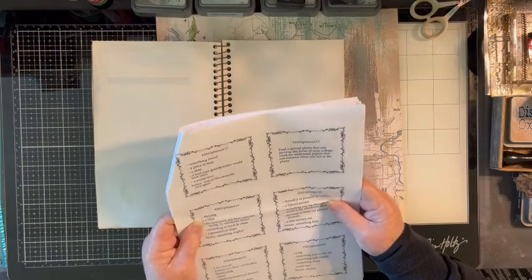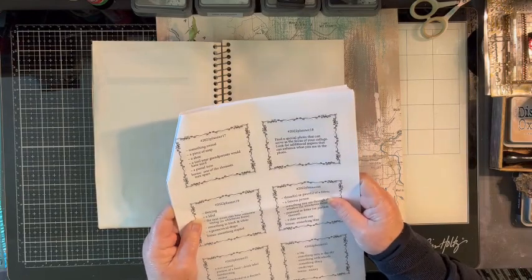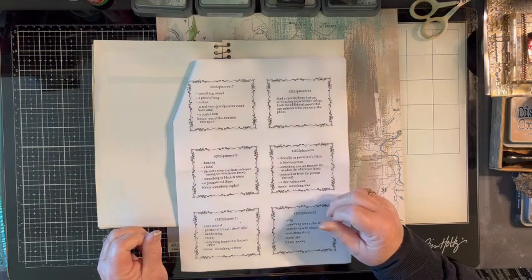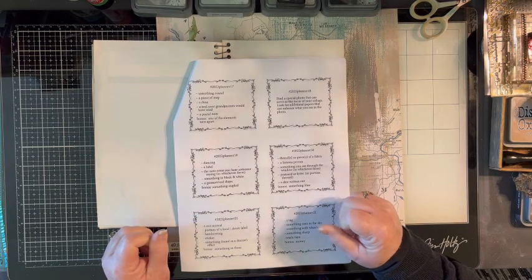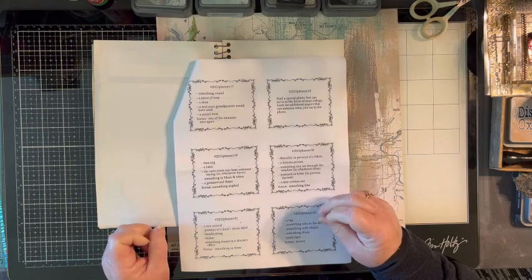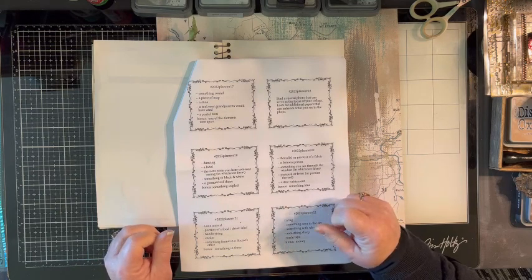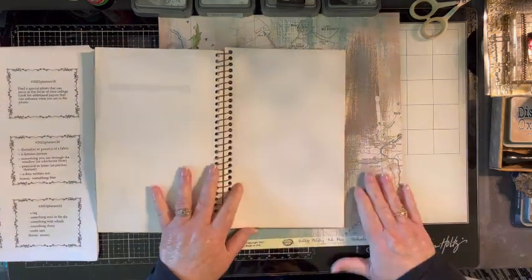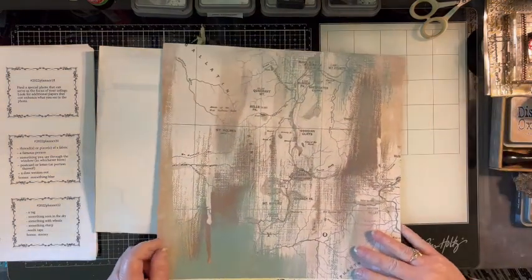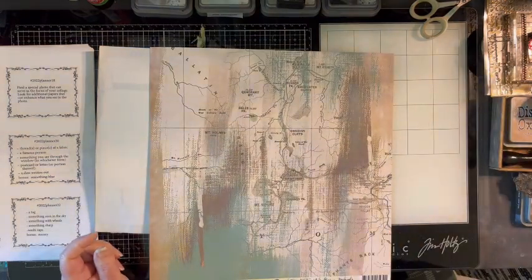So this week we have something round, a piece of map, a shoe, a tool your grandparents would have used, a postal item, and the bonus is one of the elements torn apart. So I'm going to use this for a piece of map, and this will actually be the piece that I'm going to tear apart.